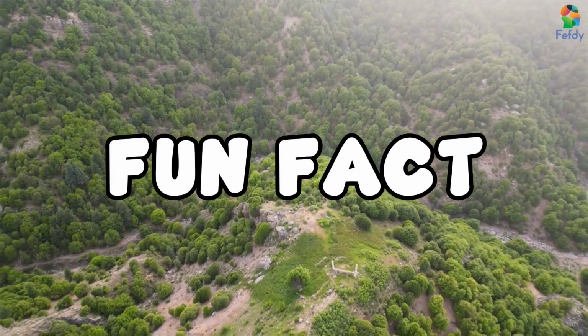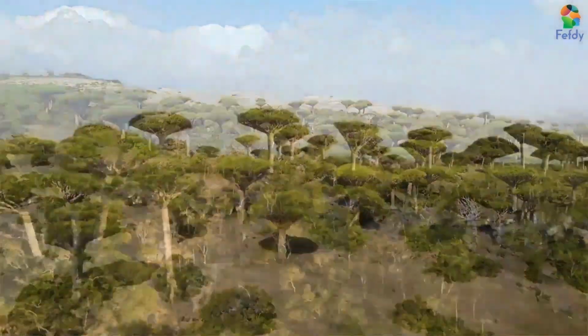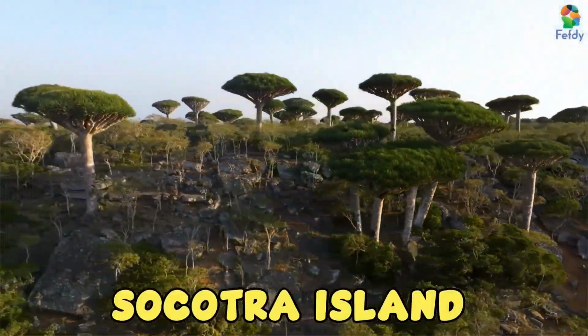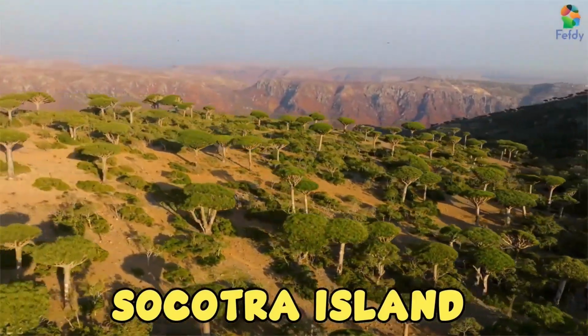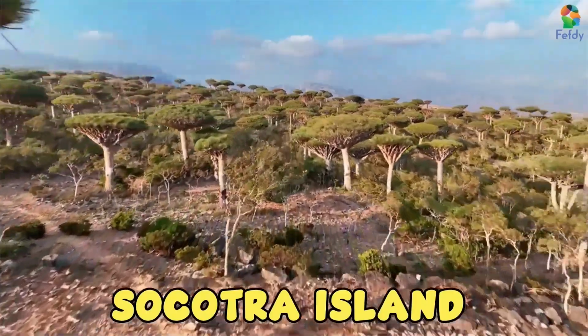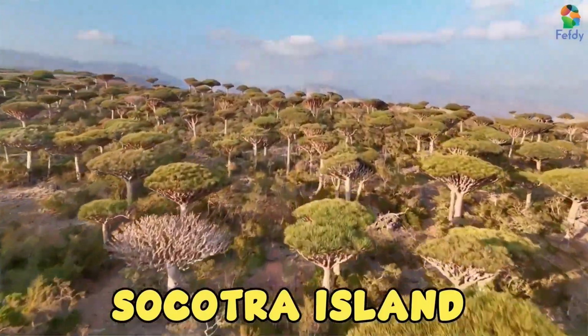Fun fact: did you know Yemen is home to Socotra Island? It's a magical place with trees that look like giant umbrellas. These are called dragon blood trees, and they're found nowhere else in the world.